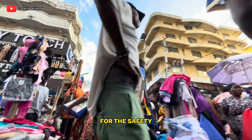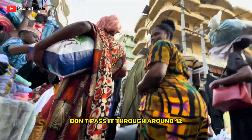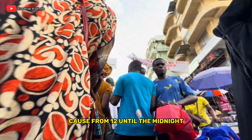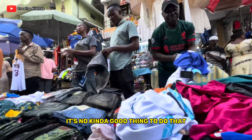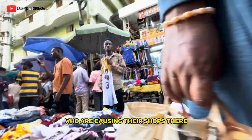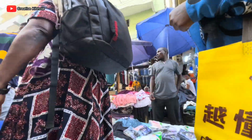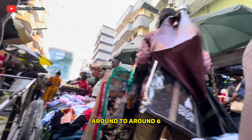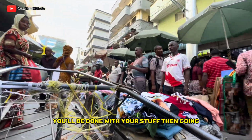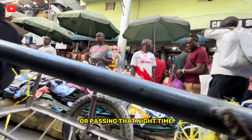Now for the safety, it's super safe in Kariakoo even at night, but at night, don't pass through around 12, because from 12 until midnight it's not a good thing to do, as most people are closing their shops there. So I don't want to promote things that are not good. I would advise you to go around 5 in the evening, around 6 you'll be done with your stuff and then go back, because I don't expect you to go to Kariakoo or pass there at night time.